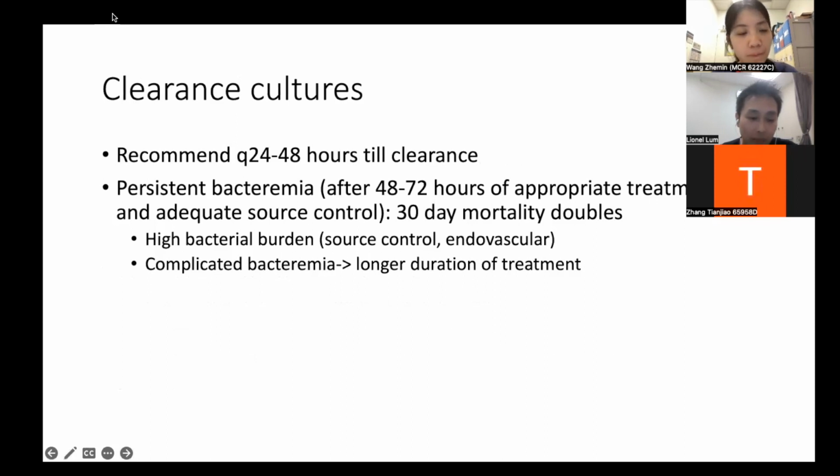The other question about clearance cultures is that we do routinely ask for repeated cultures to document clearance of the bacteremia, usually about 24 to 48 hours post starting treatment. If it is negative, good for the patient, but if it's positive, we will keep repeating it until it clears while trying to achieve source control.